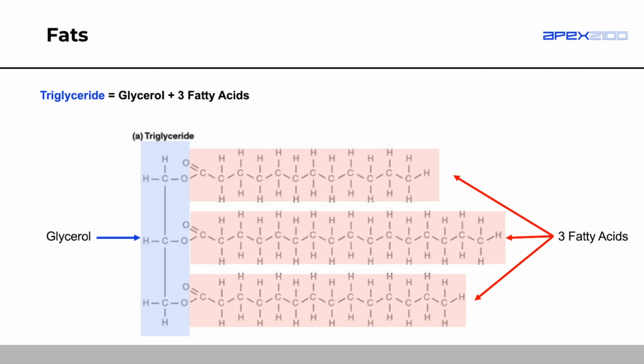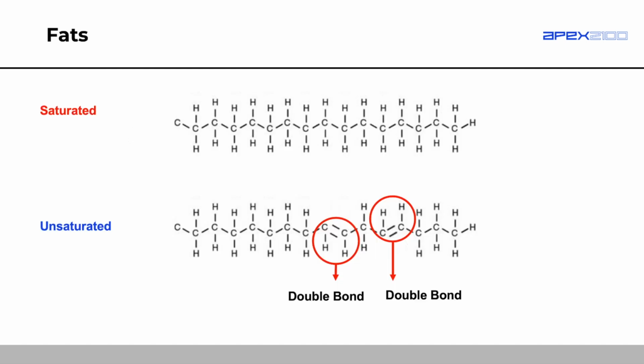It looks very different to the glucose molecule that we saw before. Now, if I was to just have a look at one of those individual chains, I can tell if it's a saturated or an unsaturated fat by looking at those 3 fatty acid chains. So a saturated fat, firstly, think about that term. Saturated means it's full of something. This saturated fat is full of those hydrogen ions. So you can see there's H all the way across the top and H all the way across the bottom.